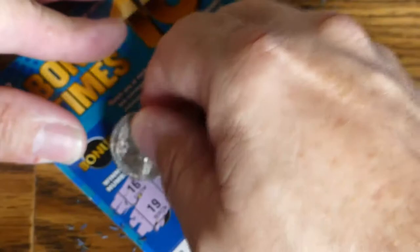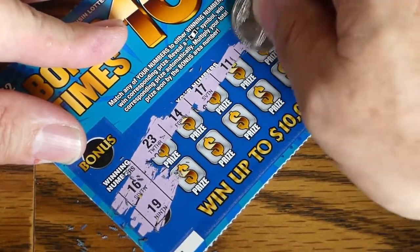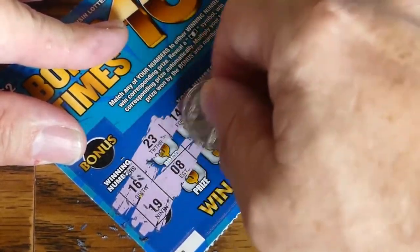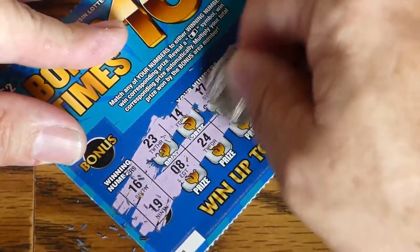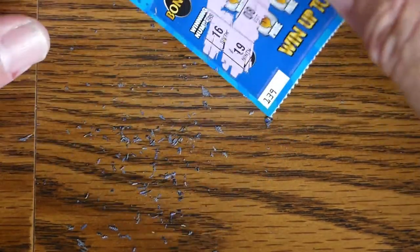All right, ticket number 139. The winning numbers are 16 and 19. Number 23, 14, 17, 11, and 7. Number 8, 24, 18, 13, and number 9. All right, 5 tickets that are non-winners.